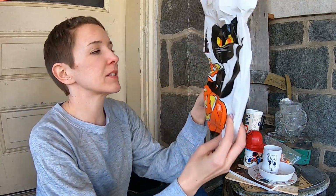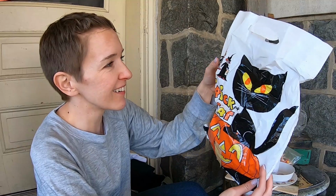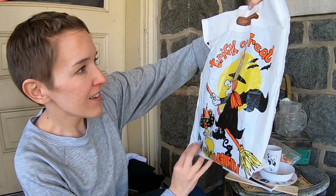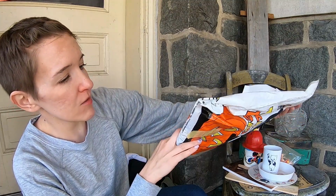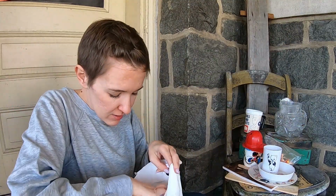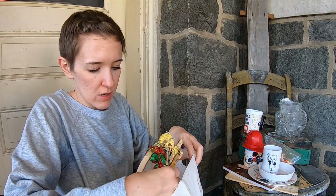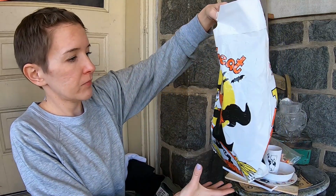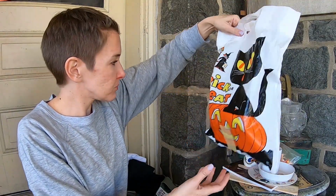This bag, I picked it up because I like the trick-or-treat bag. So this is fun. Topstone Industries. And then inside there was actually some yarn or string. I'm not gonna take it out. Embroidery cotton. So I think that was $1 as well.